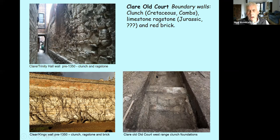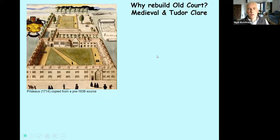So, and there is clunch elsewhere in College. There were some archaeological investigations done in Old Court reasonably recently, and they came across clunch in the foundations to what was part of the old court, the pre-1600s old court. And we'll have something more to say about that. Indeed, let's move on to that and see what we know about it.